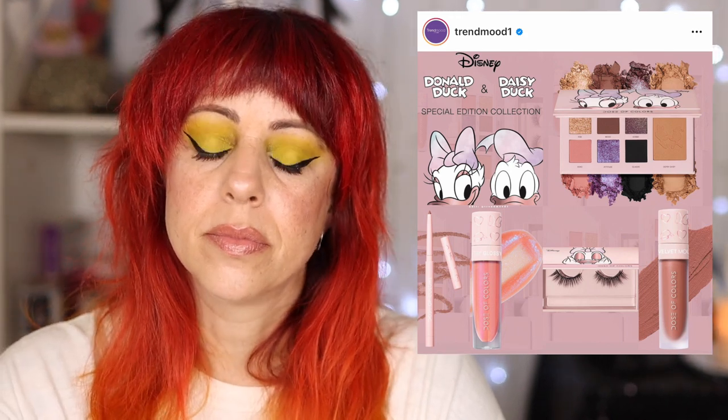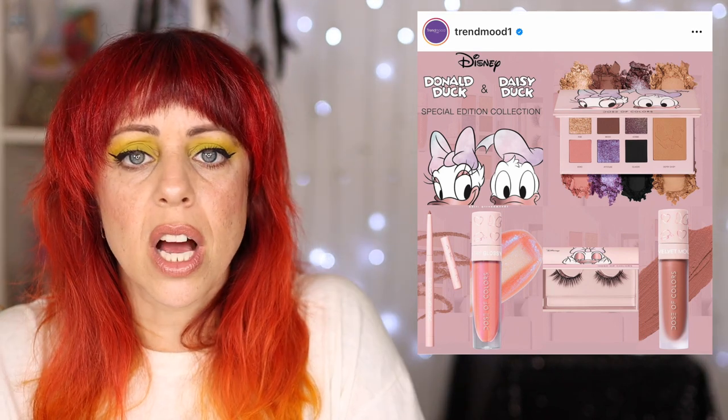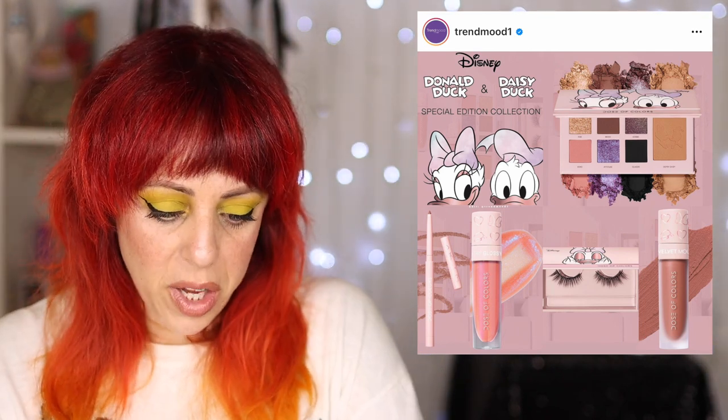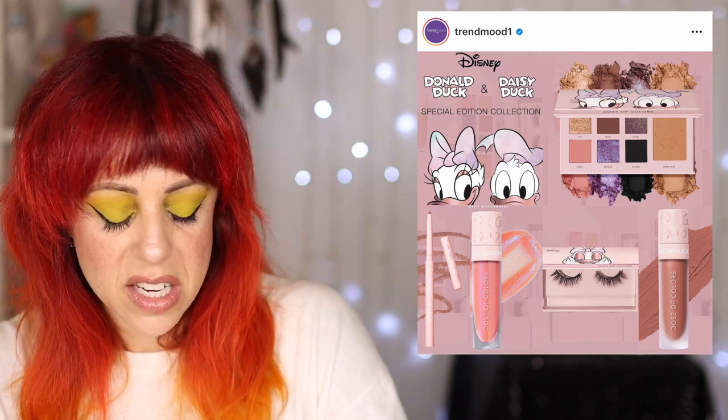This is the Dose of Colors and Donald Duck and Daisy Duck collection. Could this be more boring? This is horrible. Okay, look. Donald Duck wears yellow and blue. There is neither yellow nor blue in this collection, okay? Just nothing about that.